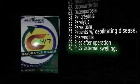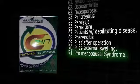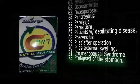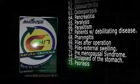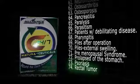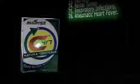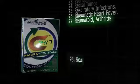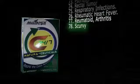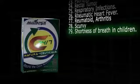70. Piles external swelling. 71. Premenopausal syndrome. 72. Prolapse to the stomach. 73. Psoriasis. 74. Rectal tumor. 75. Respiratory infections. 76. Rheumatic heart fever. 77. Rheumatoid arthritis. 78. Scurvy. 79. Shortness of breath in children.